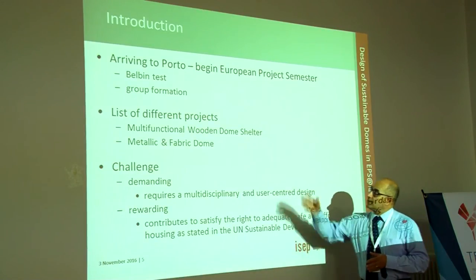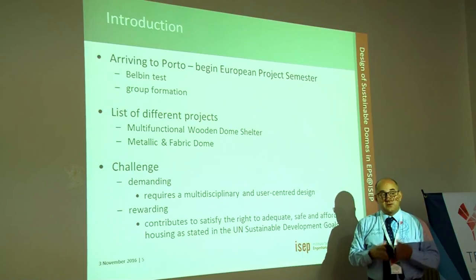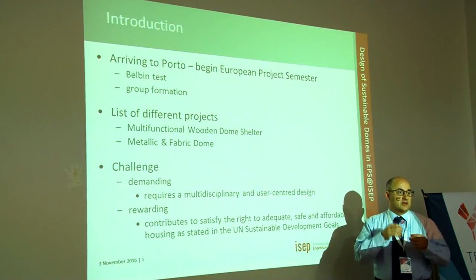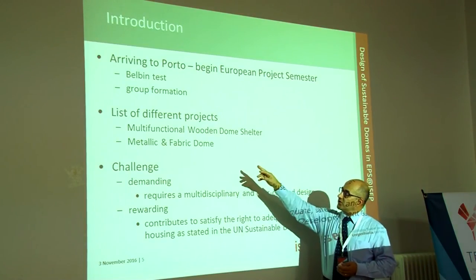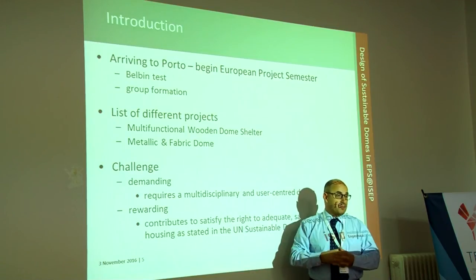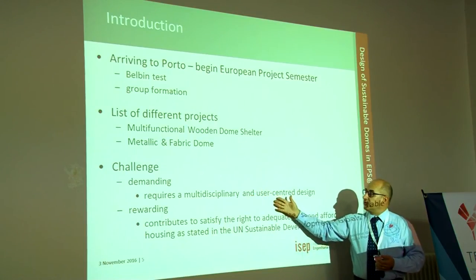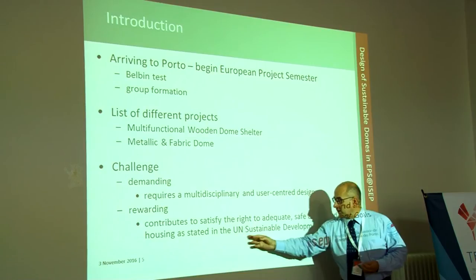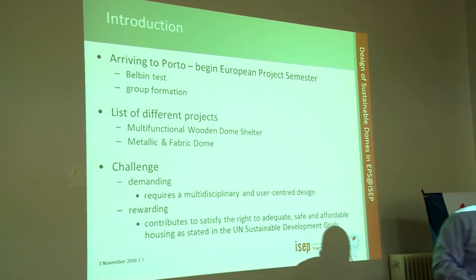This is what they usually do in an EPS. They arrive in a different country, coming from different countries, and they have to set up their normal lives, start the project, get everything done. For this EPS, there were two different projects: a multifunctional wooden dome shelter, and a metallic and fabric dome. These were the two projects that were proposed this last semester. So the challenge is demanding, it requires a multidisciplinary and user-centered design, and there is also a goal here, which is to be compliant with the United Nations Sustainable Development Goals.